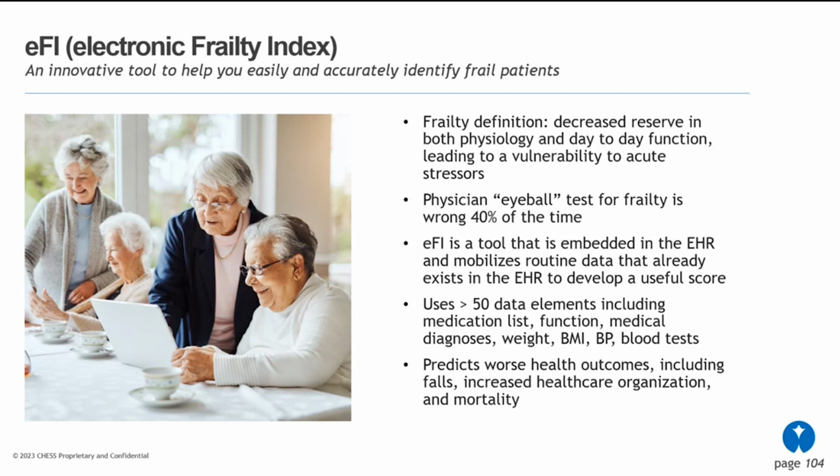All right. So I alluded to EFI. Here we go. I'm going to talk about EFI now. This is something that we really are excited about at CHESS. It is utilized at Atrium Wake. It is the Electronic Frailty Index. It's a tool that we use to help easily and accurately identify frail patients.